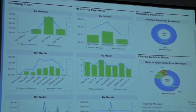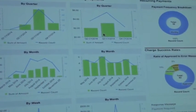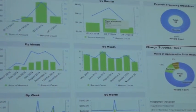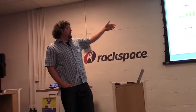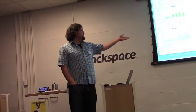The top right chart is taking a look at, in this case, a few different recurring payments in this particular system, and they all happen to be monthly. We can also take a look at success rates. In this case, I've got 78% where I get an approved transaction, and about 22% that is not transacting correctly. And then I can also see down at the bottom my response messages from the gateways as to why my transactions aren't being approved.